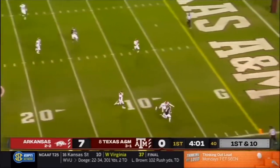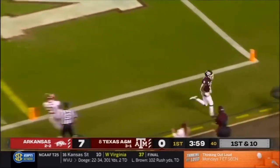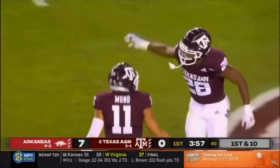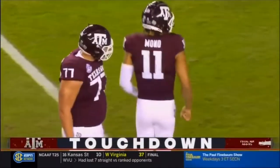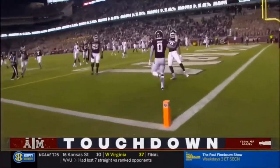On will look down the field and it is caught inside the 10 and towards the end zone. That's a touchdown. Anaya Smith gets three and Mond finds it.